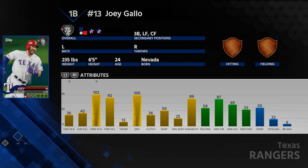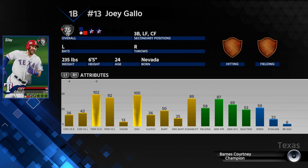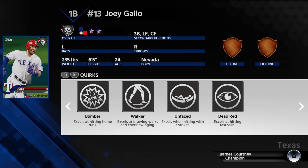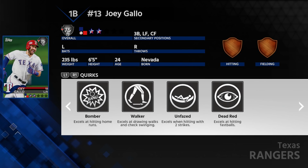Then to top it off, his 87 arm strength makes him an option to move to any of the secondary positions of third, left, or center. Actually, no, don't play him at center. That won't end well. He's been under 1,000 stubs for the past few days, so I definitely would jump on grabbing one of the elite power hitters in the game.